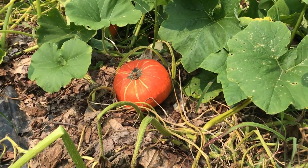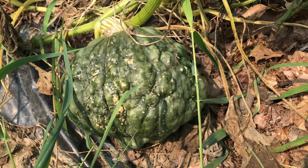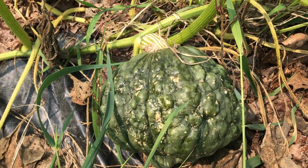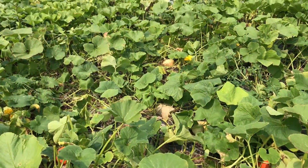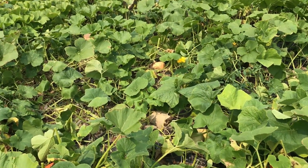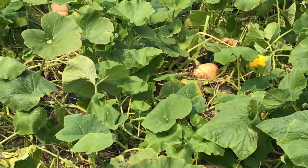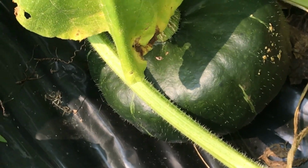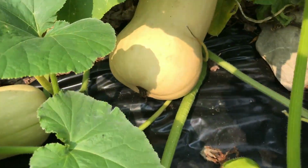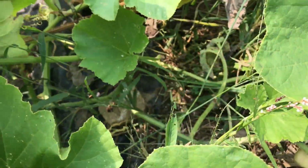This is a sunshine squash. This is a Marina di Chioggia. I don't know if I'm saying it right, but that's how I've always pronounced it in my head. It's an Italian variety. Over there, that is Australian butter, which is one of my favorite squashes. There's a whole bunch of them over there. There's one. This is a bonbon. It's a buttercup style. Oh, look at that. That's a beauty. That's a butternut. Look at this Australian butter.